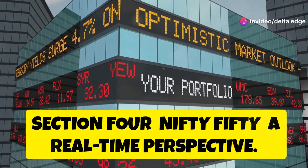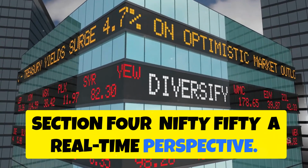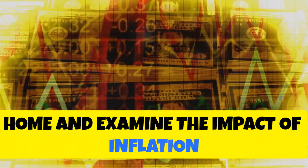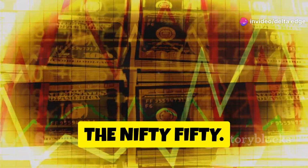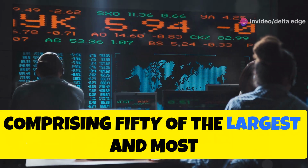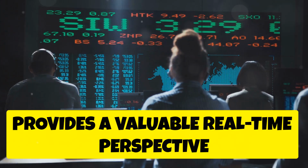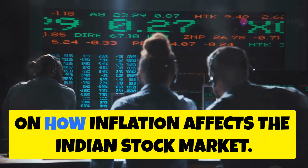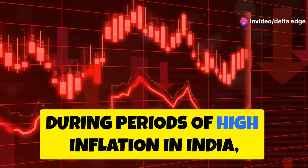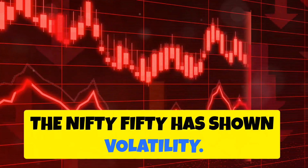Section 4. Nifty 50: a real-time perspective. Let's bring this discussion closer to home and examine the impact of inflation on India's benchmark index, the Nifty 50. The Nifty 50, comprising 50 of the largest and most actively traded stocks on the National Stock Exchange of India, provides a valuable, real-time perspective on how inflation affects the Indian stock market. During periods of high inflation in India, as witnessed in recent years, the Nifty 50 has shown volatility.